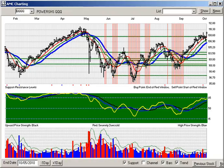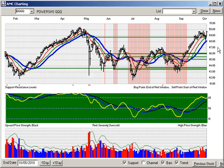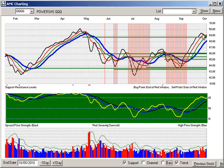This is the chart I use to enter stocks and then watch them as they pass through this red line. So the Qs, as you can see, were having a tough time staying above. They were pushed down Thursday, Friday, almost all last week, just with slight losses. But now we had a very large gain.